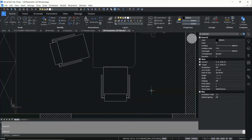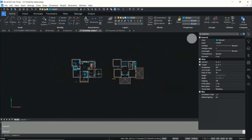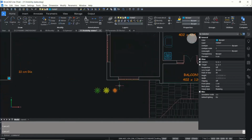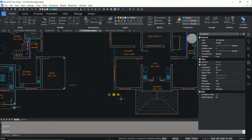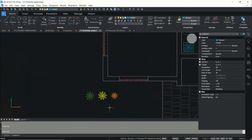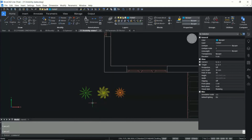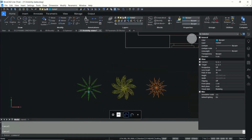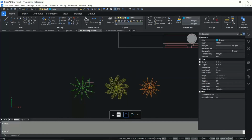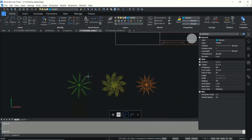Now let me come to the next interesting smart feature related with blocks that we call visibility states. So I would like to use this particular drawing to explain the visibility states. My requirement is to insert a few plants in the interior of this house. Okay, I've got 3 plants here. These 3 plants are just made up of several entities, and these are all not blocks.